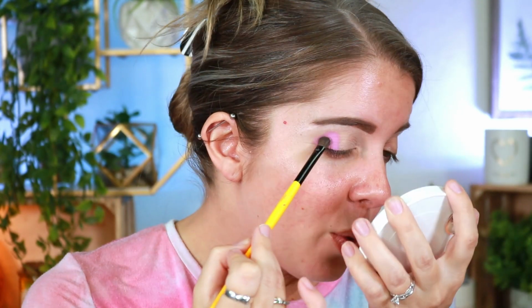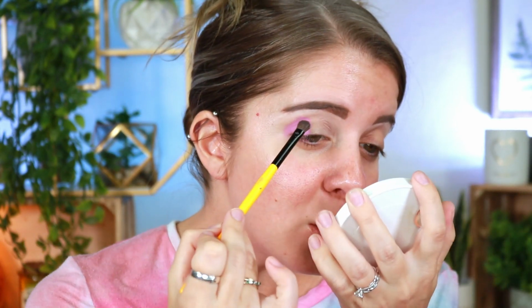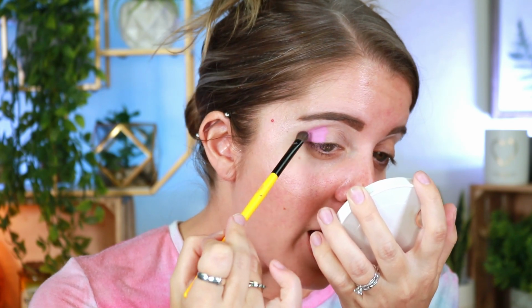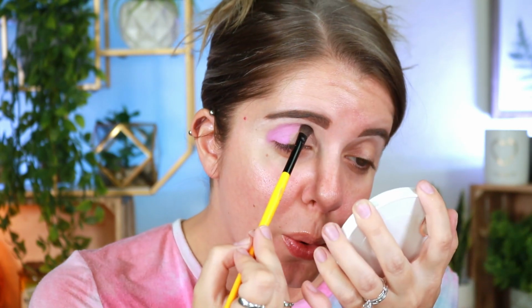Now, what I really do love about the Alter Ego formula is how pigmented it is. It's so pigmented, and yet it's so easy to work with. I absolutely love their products. Their mattes are so blendable and so easy to work with, and their shimmers definitely are super soft and buttery.